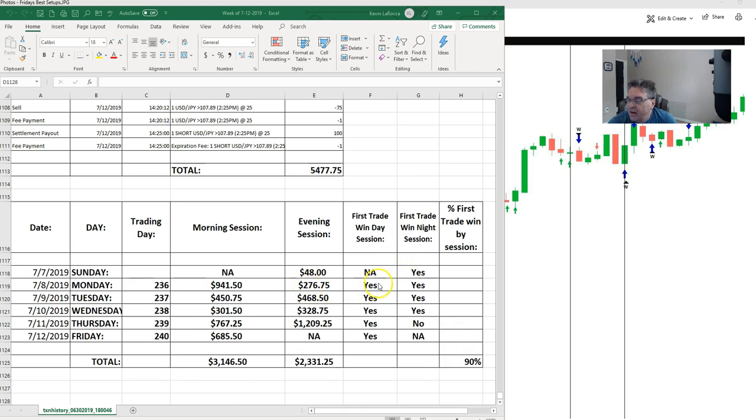So first trade out of the gate, Sunday, win. Monday, win. Monday night, win. The only night that I didn't hit was, look, Thursday night, which is pretty weird because that was my best night of the week. So you can't go by your first trade to say, is it going to be a great day or not a good day? It is what it is.